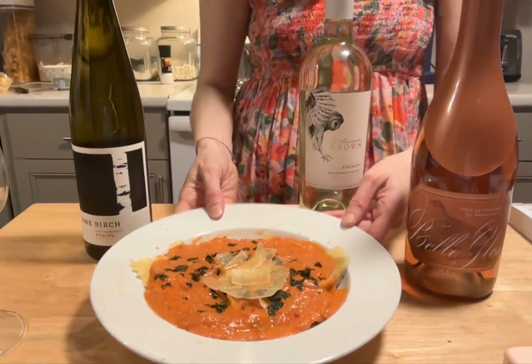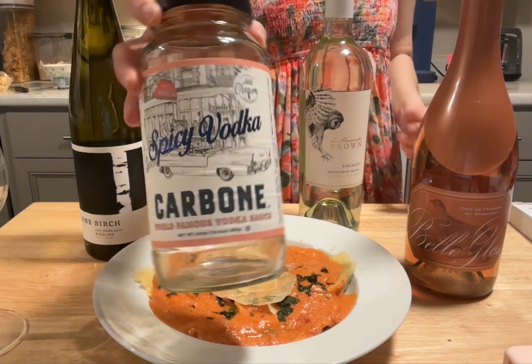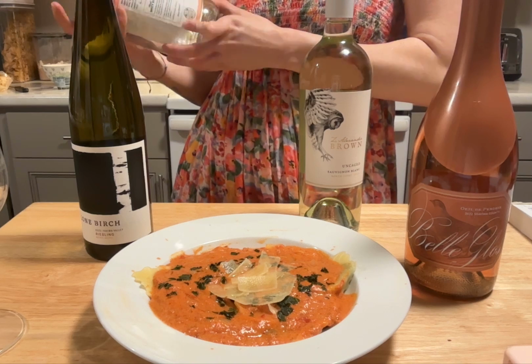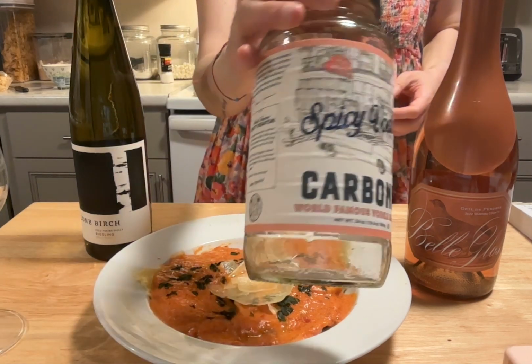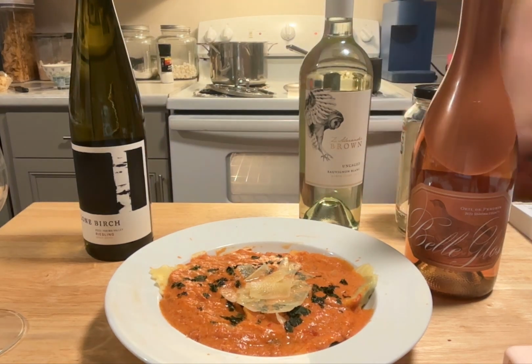And so I have my plate of food here. This is a sauce from Carbone. The jar is empty, I had to go to my recycling bin. Carbone is a restaurant based in New York City. I don't know if it's Manhattan or where. It's an Italian restaurant. So all you do is add cream to it. It's a spicy vodka sauce. So I made a spinach and cheese ravioli from Rana, which is this.